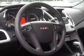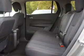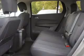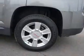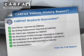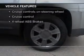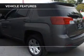The powertrain includes front-wheel drive with an efficient four-cylinder engine driven by a six-speed automatic transmission. The anti-lock braking system will help deliver you safely to your destination. Carfax is offered to provide you with peace of mind. And with these notable features, you won't want to miss out on the opportunity to own this amazing ride.